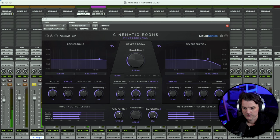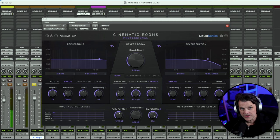Now with Cinematic Rooms. Just added so much dimension and weight to that piano. I have to say that I think this is my absolute favorite reverb for piano.